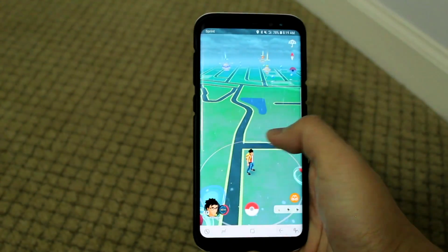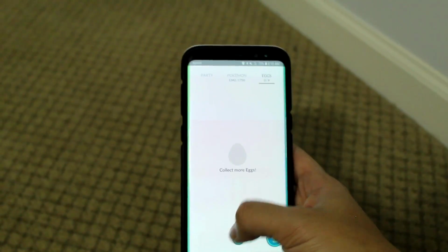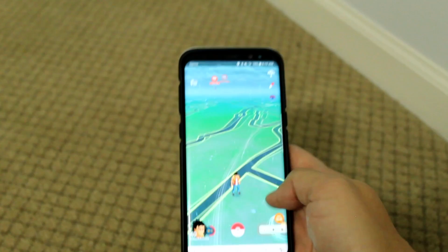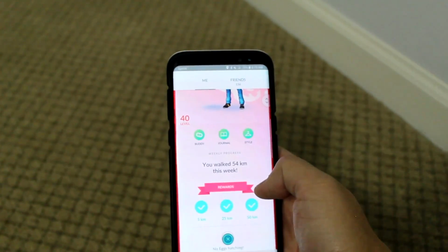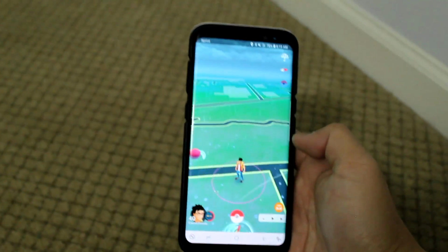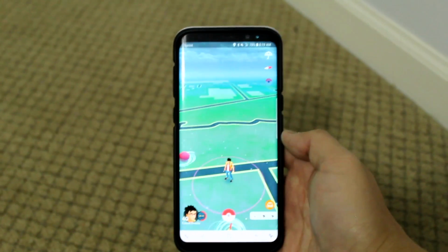And you could see with my buddy, I wish I had some eggs hatching actually, because then I could show you how much it's hatching my eggs. I need to go and collect some eggs because I'm about to get this Adventure Sync bonus, but I kind of want to get at least 7 or 8 eggs as well, so I could just start hatching right away. But in any case, this is a really great way for you to get distance without actually having to move. So there you have it.